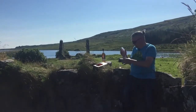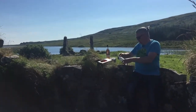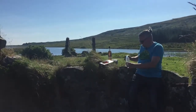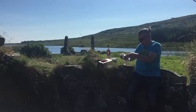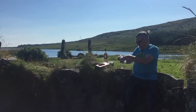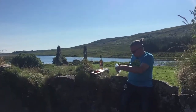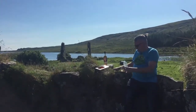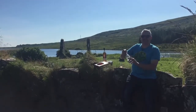We'll add a little bit of water now. See how we go here. Excuse the fingers. Doing everything but adding water to the whisky here. One more. There we go. Let's see what some water does.